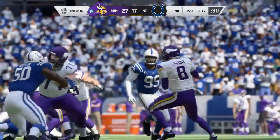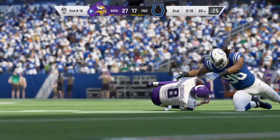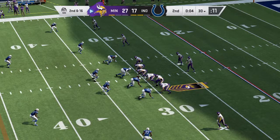Nobody came open. He's trying to do everything that he had been taught, right? Every bit of the technique. But if no one's open, there is no technique except make sure you hold on to the ball as you go to the ground when you're getting sacked.